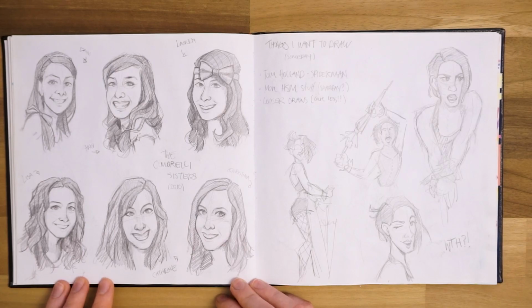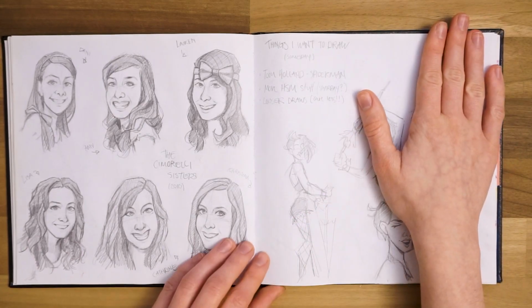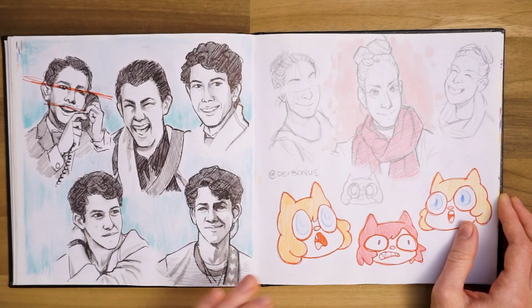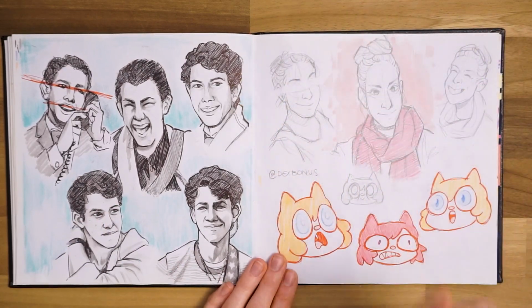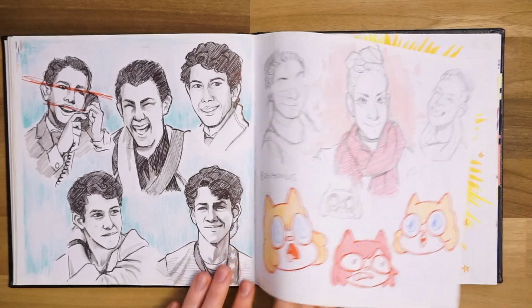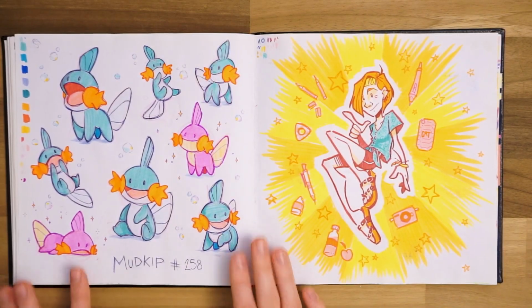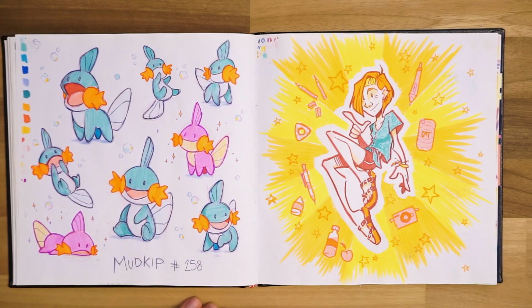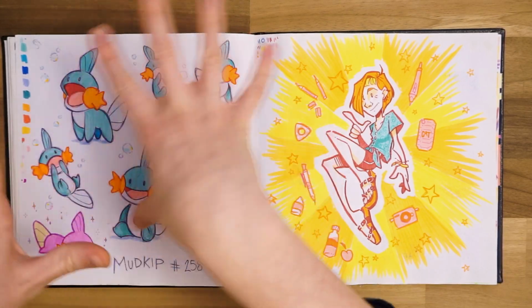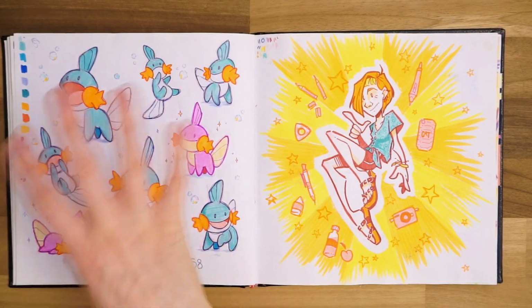Ooh, wow. Okay. Maybe we'll just skip this one. Some practicing likenesses, some Dodger, Dex bonus on Twitch, one of my favorite streamers. Some little mudkips. Ooh, so cute. And the little shinies. I really like this page. I think it's very nice with the pops of color and the distribution of the drawings.